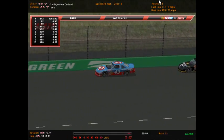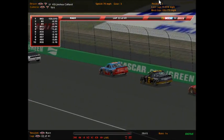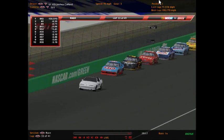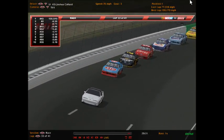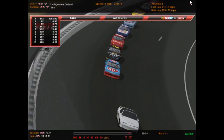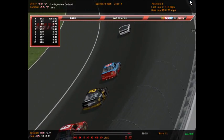And the average speed of the 3 cautions has brought this average down to 126.5 miles per hour. Considering they qualified here at 186 miles per hour, that's obviously a big drop. But that's what caution flags do to you. Sometimes cautions breed cautions, even on a 1.5-mile racetrack.